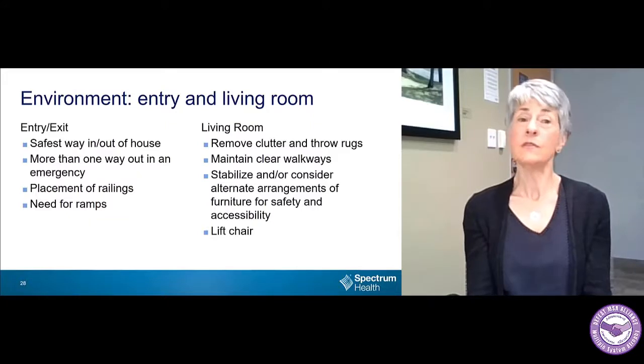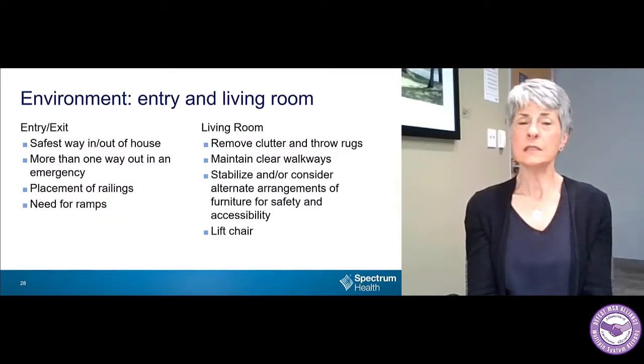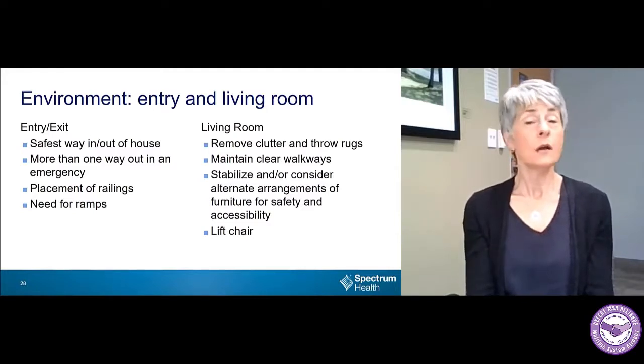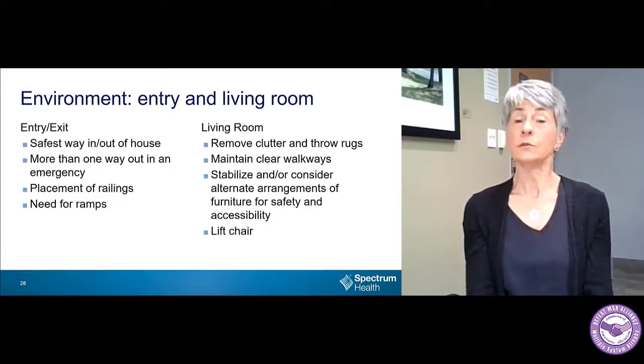But starting with the entry and the exit to a home, you want to look and see what is the safest way in or out of your house. Is there more than one way out in an emergency? Are there railings available, or do they need to be placed somewhere? Is there a need for a ramp to be built or an eventual need that you might have?